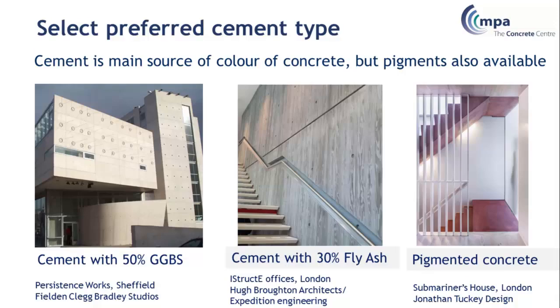Now, one of the things that we will be asked as architects to input into the structural engineering spec is, well, what sort of colour or tone or what type of cements are you after? Now, the thing that gives concrete its colour is the cement. Okay, and cement's typically grey, which means concrete's normally grey.